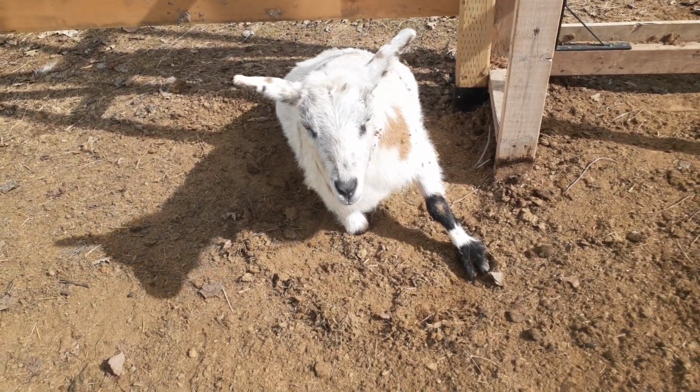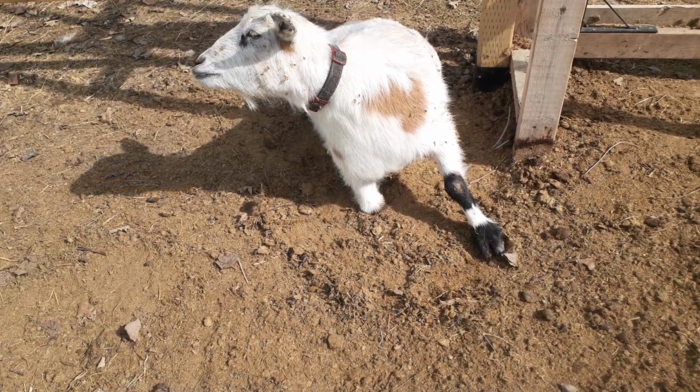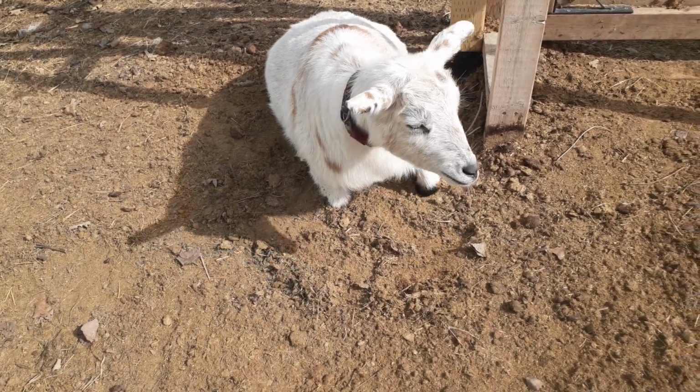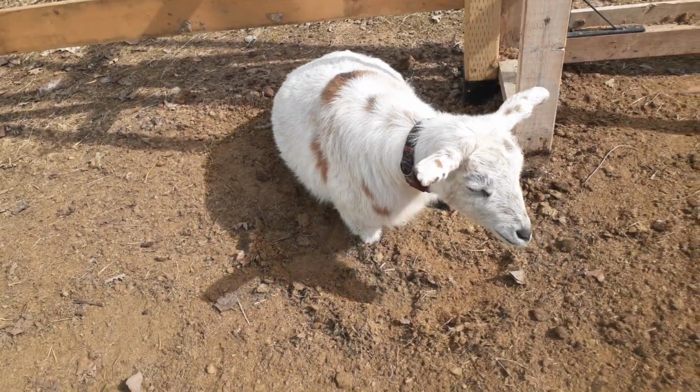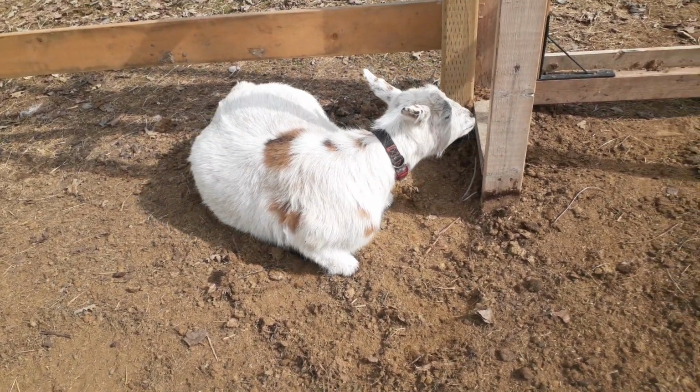Gonna get up? She's like, no, I'm not getting up. I'm just gonna change position. Be a lazy bum. She's like, I don't want to get up.